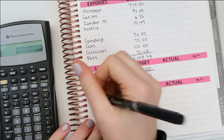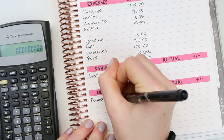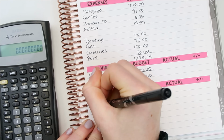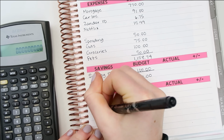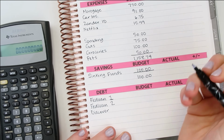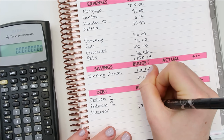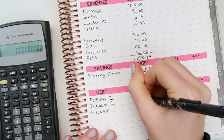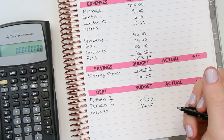So I have student loan 1, student loan 2, and then my Discover card. So what went to things? $175 went to my Discover card because that was a little bit more than the minimum. $65 went to my second student loan because that's a little bit more than the minimum.